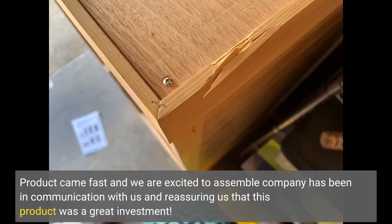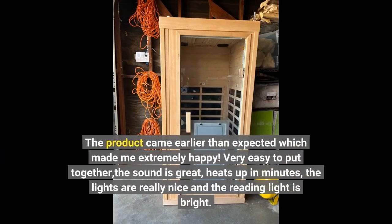Product came fast and we are excited to assemble. Company has been in communication with us and reassuring us that this product was a great investment. The product came earlier than expected, which made me extremely happy.